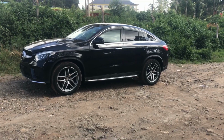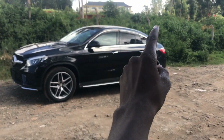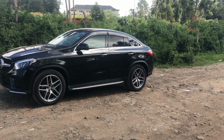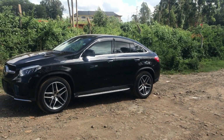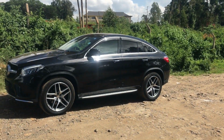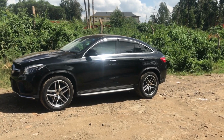We all know that the coupe design was first implemented by BMW, having that slope line at the back over there, and other manufacturers like Mercedes-Benz pretty much derived that from the BMW. Is it the X6? Yeah, I think it's the X6 that did that as the first vehicle having that coupe design on an SUV. It was pretty interesting.